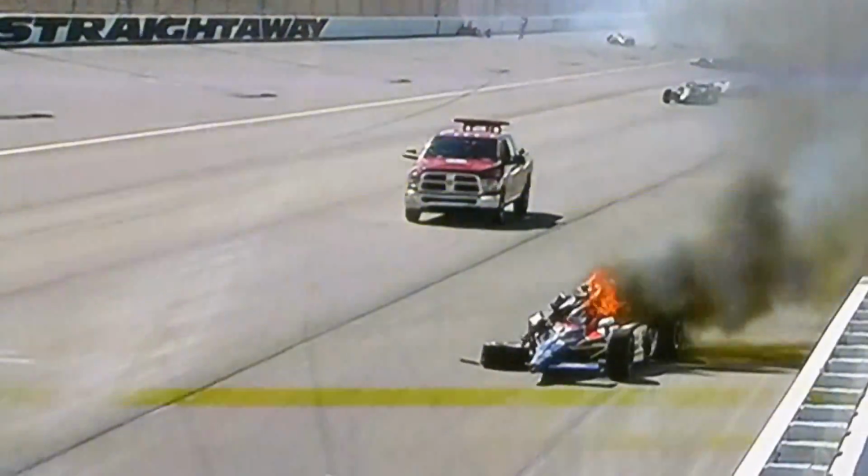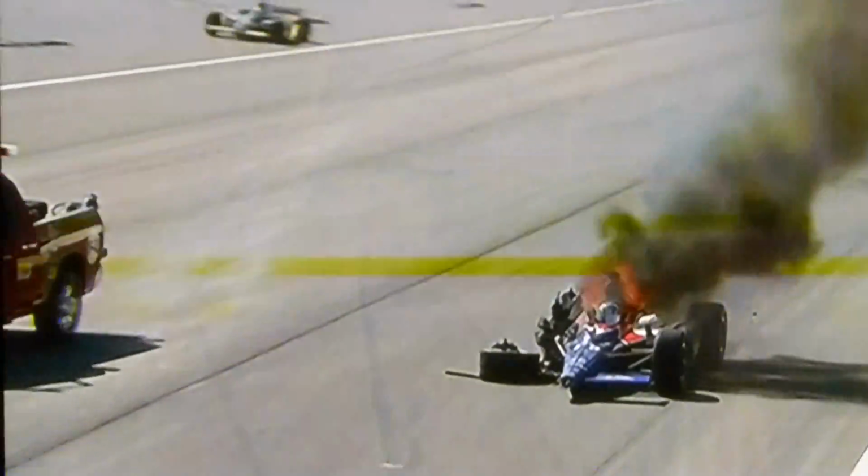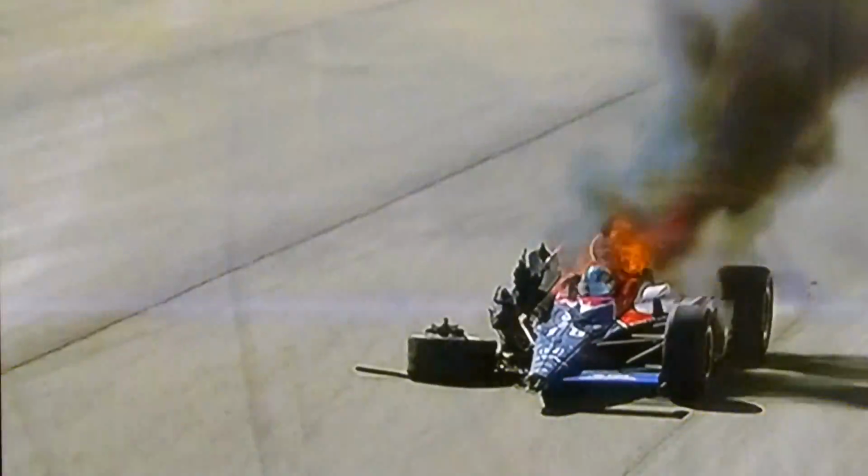And Eddie, you and I spoke about this morning on the drive-in, just this amount of cars, the speed, just the chance for what they call the big one. What happens in conditions like that, even if you're 300 yards behind that, you cannot stop these cars. The only option you have is to try to avoid it, and it was impossible to avoid anything there. And you saw Will Power, his car involved as well.